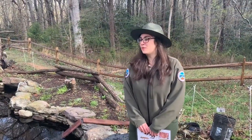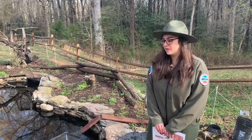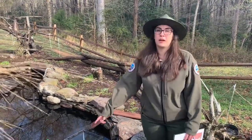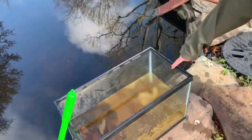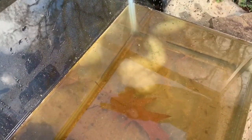All right, so we're over at our pond now, and we've already found a few things to show you guys. We have some salamander egg masses and some American toad eggs. See, I know that these are salamander eggs because they're a lot like frog eggs, but they have a thicker membrane, so it's very jelly-like. And then the American toad eggs are very different. They're long strings, and they have a very thin membrane.